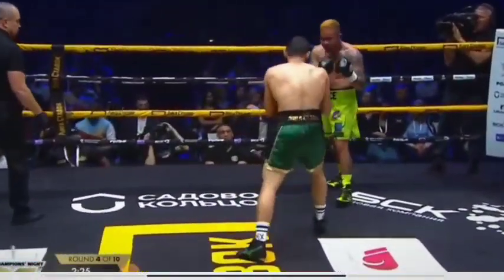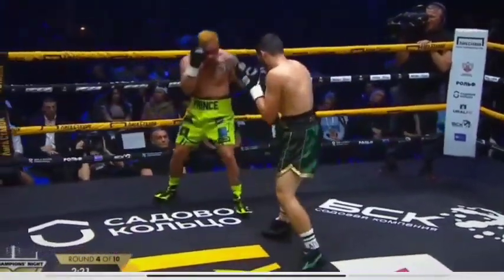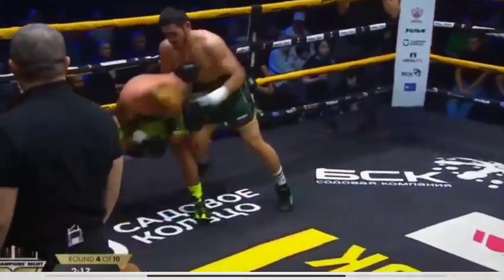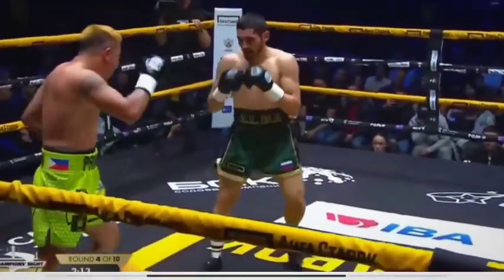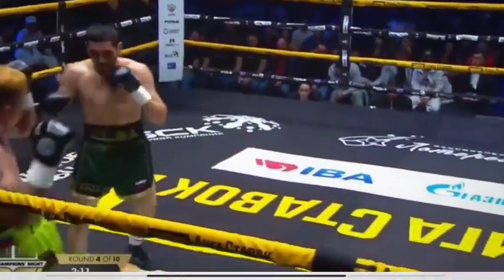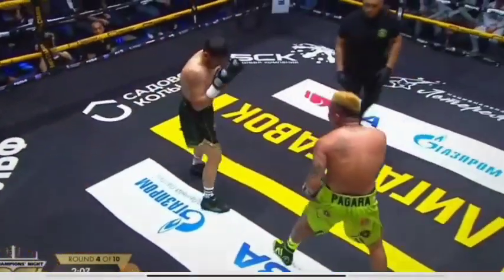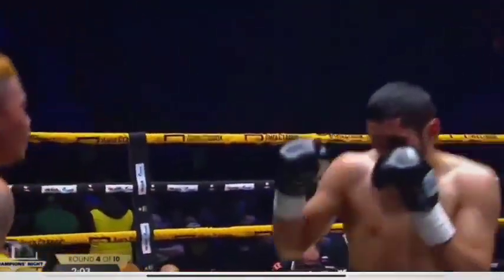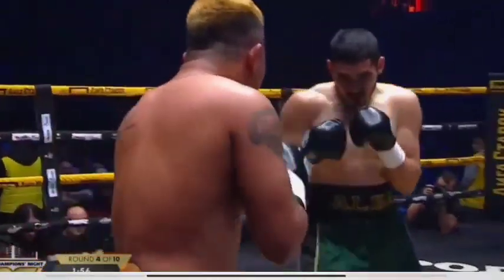Has there been a cut on the forehead there of Pagara? He's dabbing at the forehead. I don't think there is necessarily. It could be hard for fighters to tell because you have a clash of heads and you feel that bit of warmth, whether it's just the blood coming to the surface of a slight bruise or it's an actual cut, and it's difficult to know what it is. So that's often why you'll see a fighter dab with the glove and then look at the glove just to check. But there again, just nice economy from Batyrgaziev.